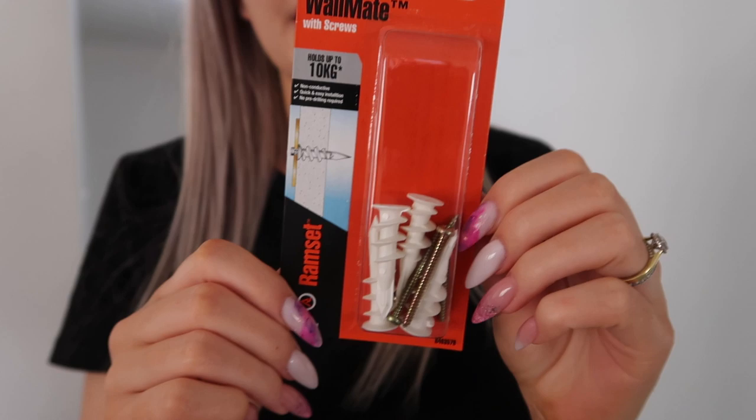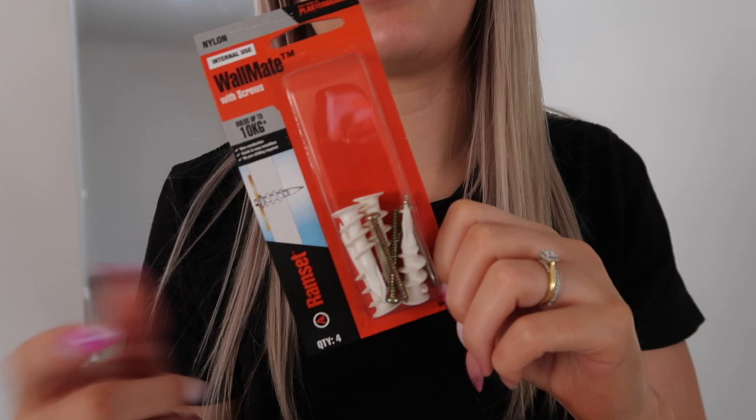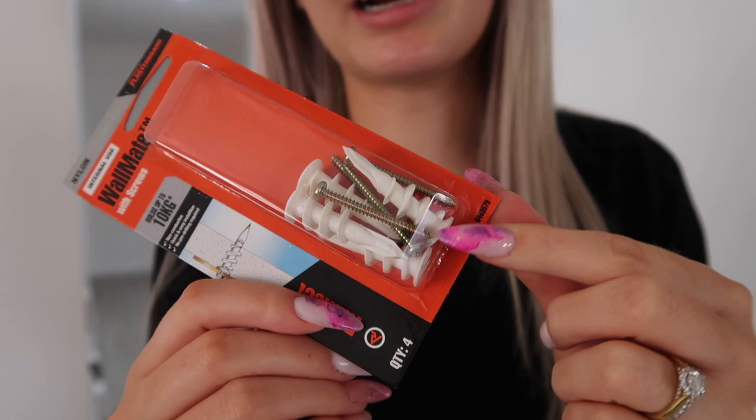Now, whenever I hang pictures, I always use these things, which you just get from Bunnings. Oh, I should also say about the prints, I'll tell you the details where I got the prints from and where I got them framed and everything later. But whenever I'm hanging pictures, I use things like this. It comes with a little wall plug that goes into your gyprock and then you put the screw into the plug. So it's less likely going to rip out of the gyprock.